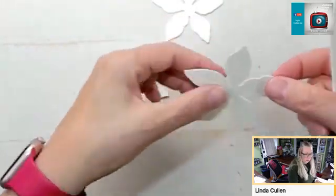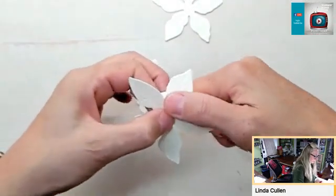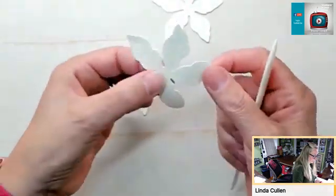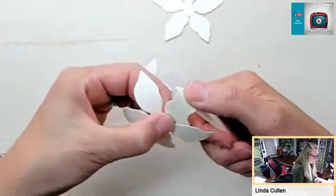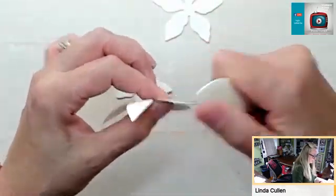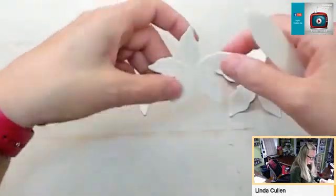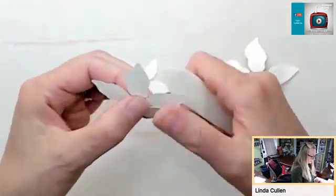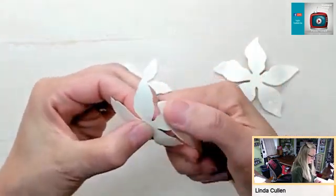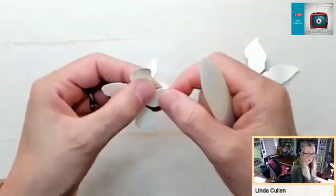Okay, so I'm going to, probably should have done this first, but I'm going to roll my leaves. So first I want to roll them. Okay, and now I'm going to roll the tips up, give my flowers a little 3D effect. All right, so there's the first one. This one I'm going to do this way, and then roll the tips back.